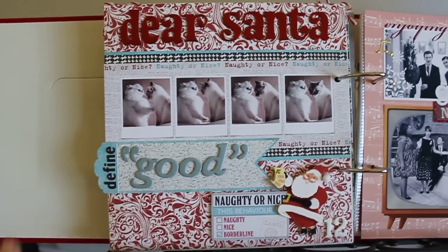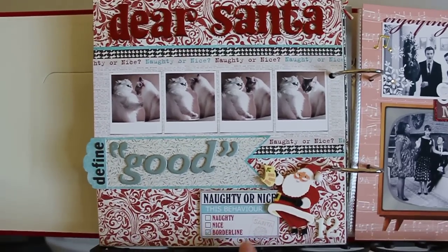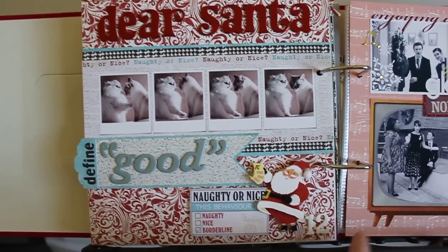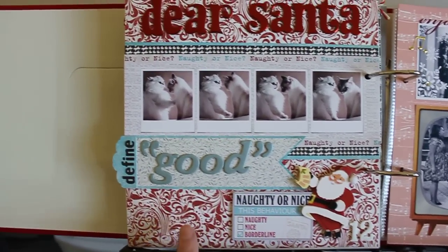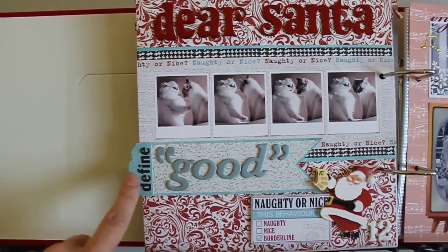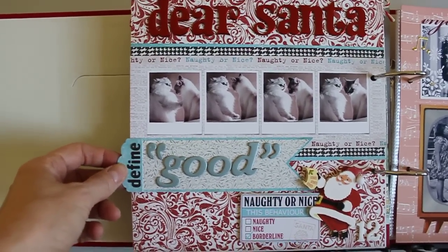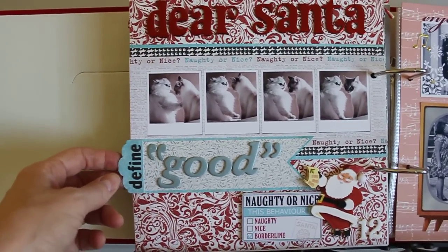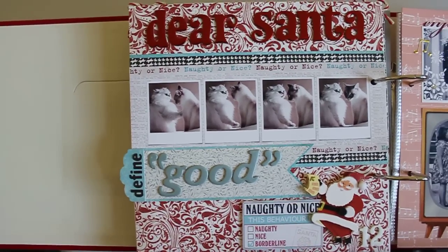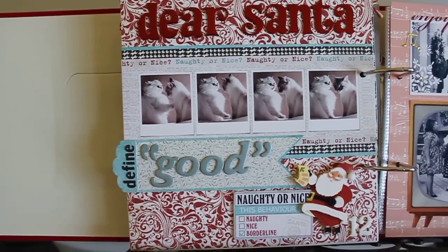So when I came to this side, although it's not supposed to be a two-page spread, I wanted to coordinate a little bit better with the pink over here. So I chose red and some accents in that blue or aqua that I really like. And the paper that I used is not any kind of Christmas collection paper. It's from Echo Park, from their collection that they put out this year at Valentine's Day.